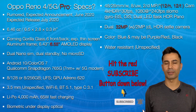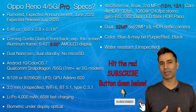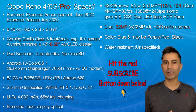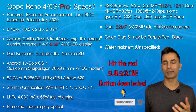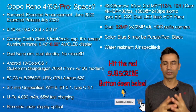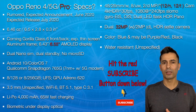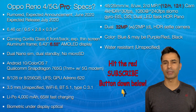Everything is not specified yet. And water resistance, we don't know. Potentially it will have water resistance. Nowadays all phones have at least an IP65 rating, so most likely I assume IP65 or above, 65, 66, 67, 68, anything above IP65. So these are the leaked specs. It may be called Reno 4 5G if it has two different models, or it may be called Reno 4 and Reno 4 Pro if it has 5G on both models.